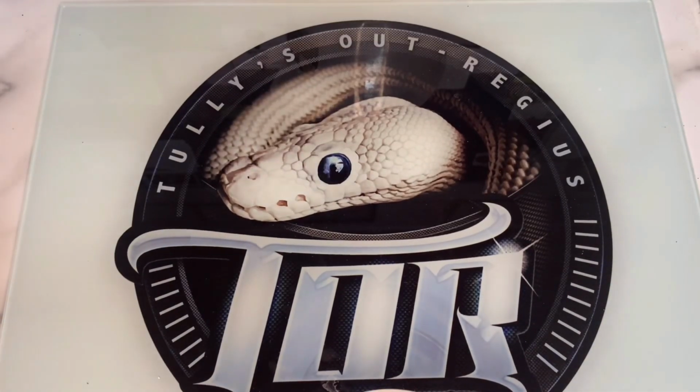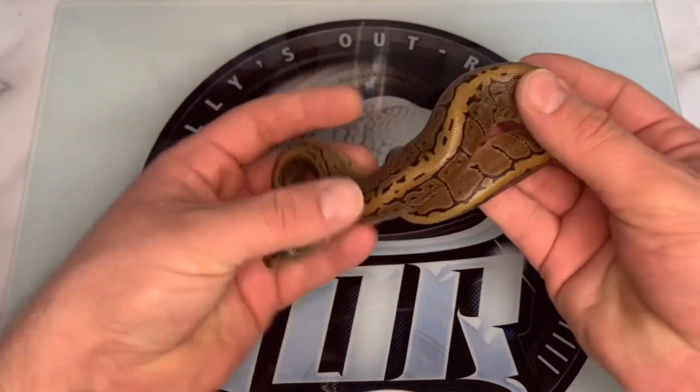Right, guys, so all of those snakes are now out of the egg. It is 2 days later. Didn't take them too long to come out the egg, which tells us that we didn't cut too early.